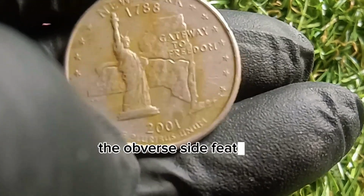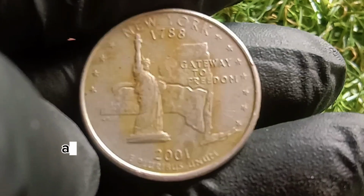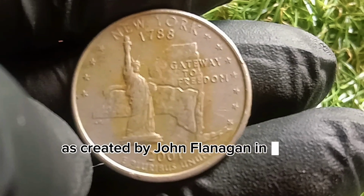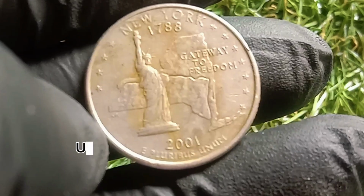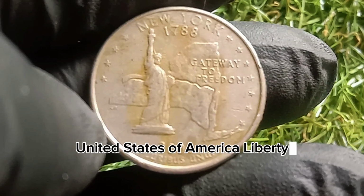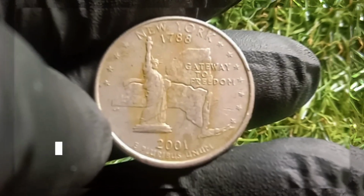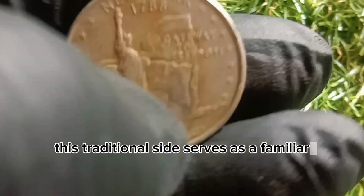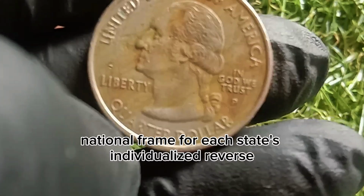The obverse side features the standard design of President George Washington's profile, as created by John Flanagan in 1932. It's surrounded by the inscriptions United States of America, Liberty, In God We Trust, and Quarter Dollar. This traditional side serves as a familiar national frame for each state's individualized reverse.